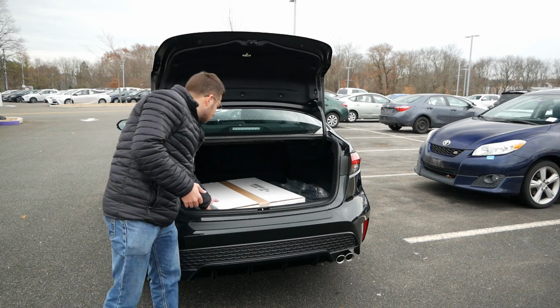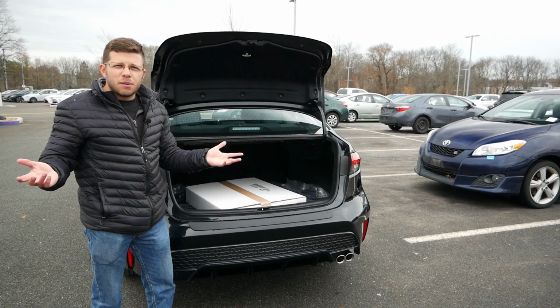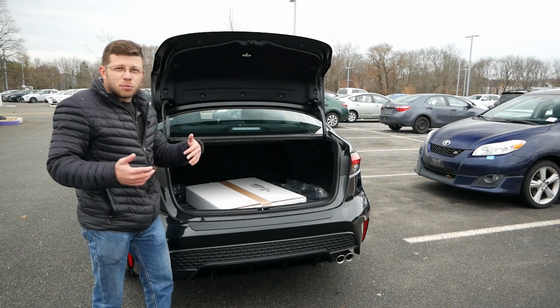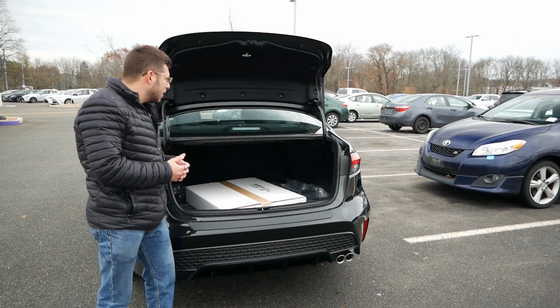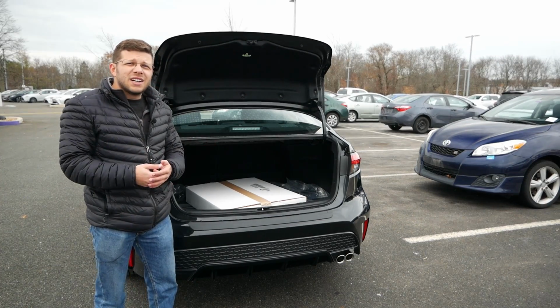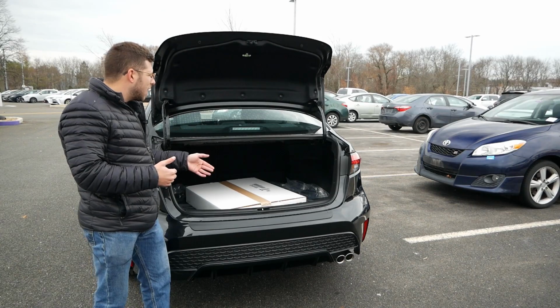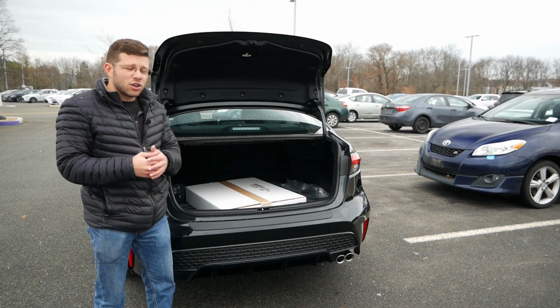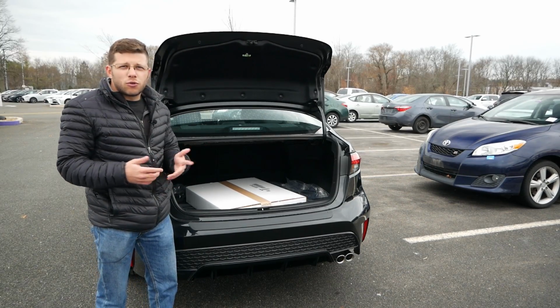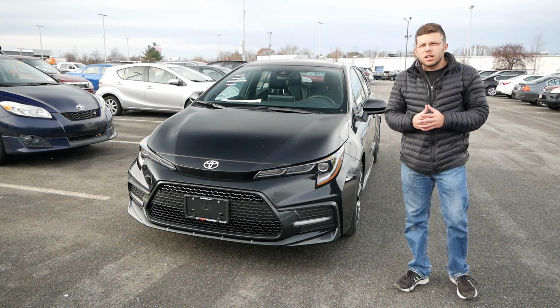And then, of course, this box is a good indicator of what you might be able to fit. So if you have any other items that you're going to be buying, maybe some smaller furniture, you might be able to fit it in here, depending on how tall it is. But again, if cargo room is a priority, definitely think of getting a crossover in the Toyota lineup. But if you live in the city and you're more focused on having a smaller car, this is enough cargo room for your lifestyle.